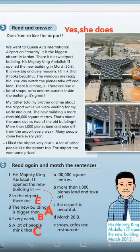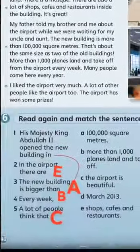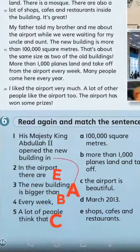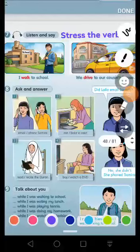So here you can see the answers. Number 5, yes, she does. And number 6, 2 with E, 3 with A, 4 with B, and 5 with C. Move to the next page, page 47.